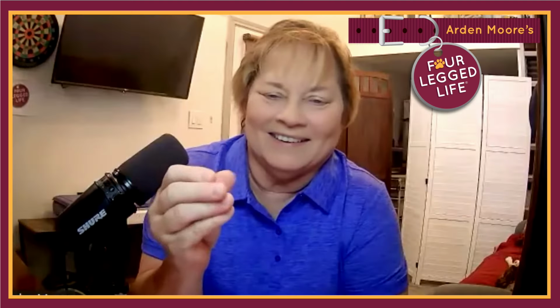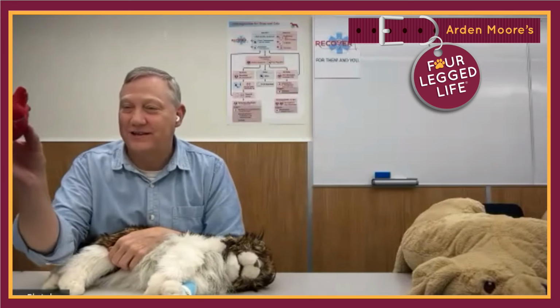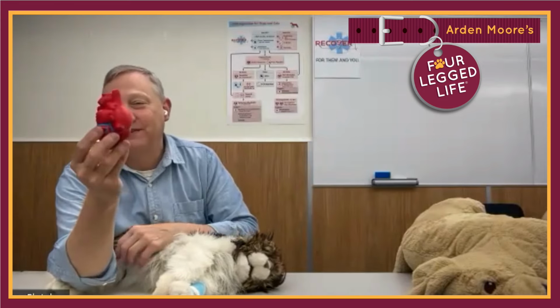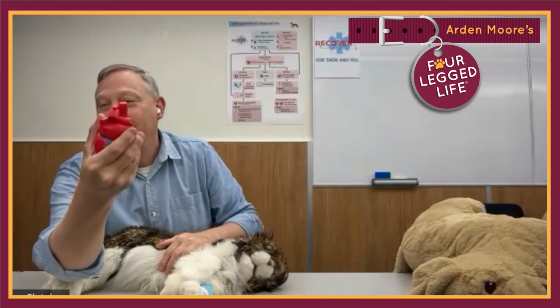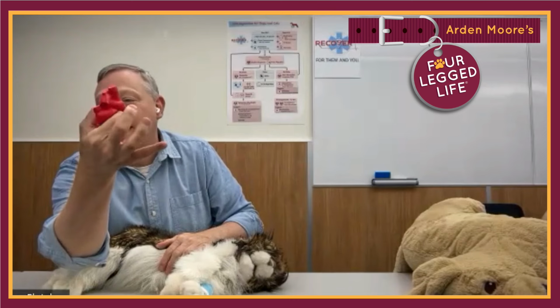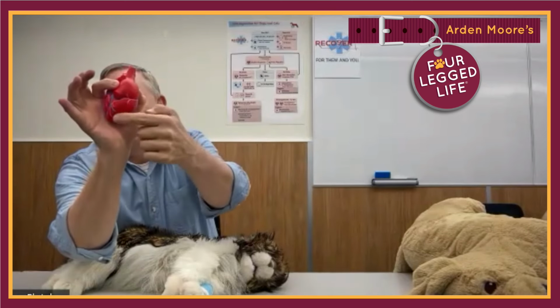Yeah, it's like a lobster claw. What you're going to think you're supposed to do is pinch your fingers together, right? That doesn't work, because I have a prop here. This is what a heart looks like. This is kind of the size of a heart, a little big for a cat, actually. If I have that heart in my hand and I squeeze my fingers together, I'm actually squeezing up here at the base of the heart. This is not the ventricle where the blood is.